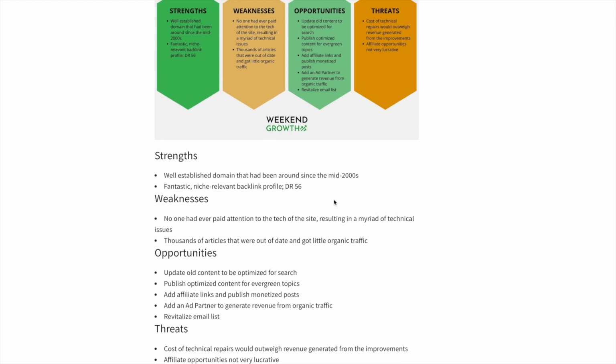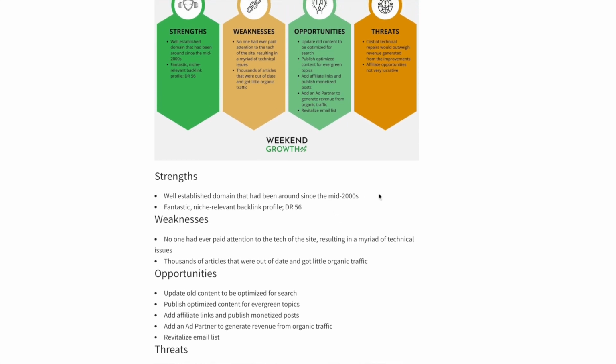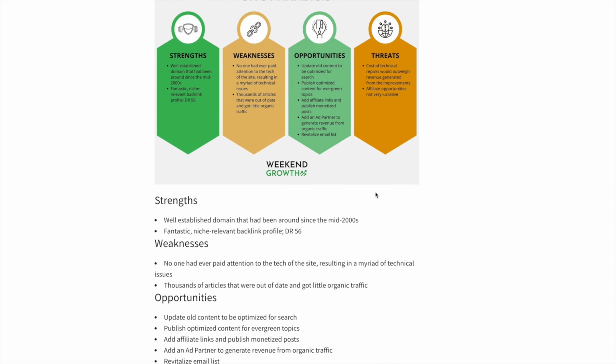weaknesses, opportunities, and threats. And I really advocate heavily for starting with a SWOT analysis when you pick up a new site. And the reason is because it's so tempting. Trust me, I just want to roll up my sleeves, man. As soon as I get those new logins for the WordPress account, I just want to roll up my sleeves and I want to start fixing things. I want to start publishing new content.